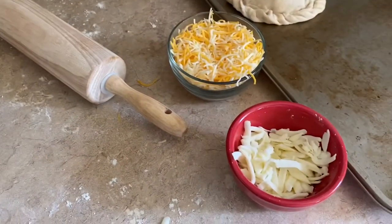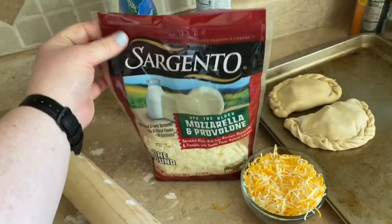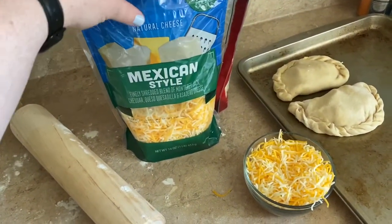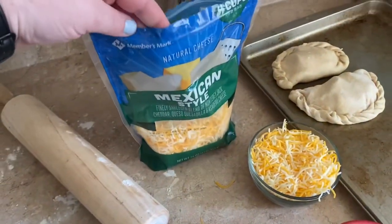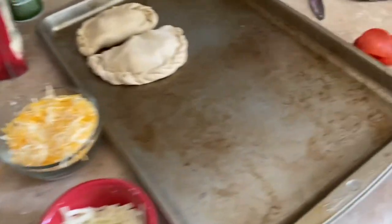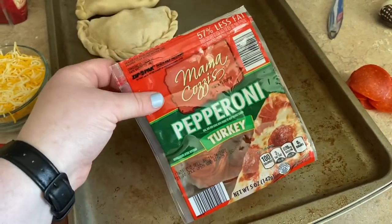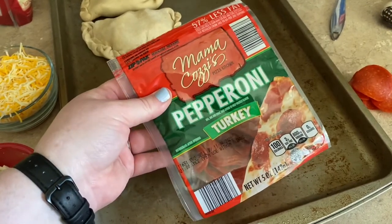And then I'm using some of the Sargento provolone and mozzarella, and then topping it off with a little bit of the Mexican style Kraft cheese. I think that's Kraft. Oh no, it's Member's Mark. It's Sam's Club brand. It looks like Kraft. They're really tricky there. And then I'm using 5 pieces of turkey pepperoni from Aldi inside for 6 of them, and 2 of them I am just leaving as cheese for Clara and Audrey.